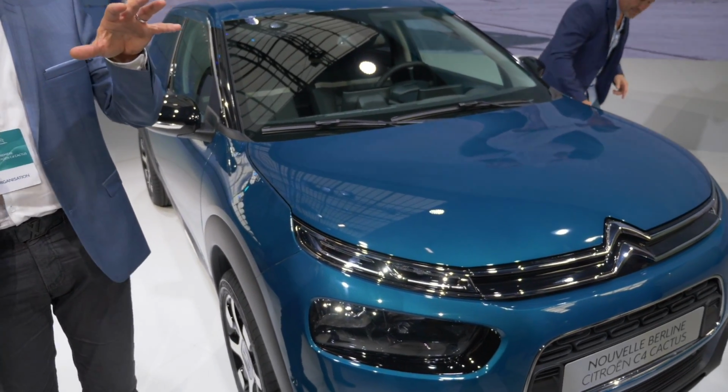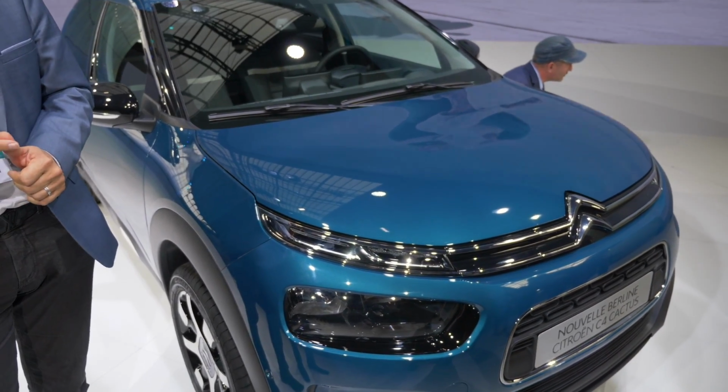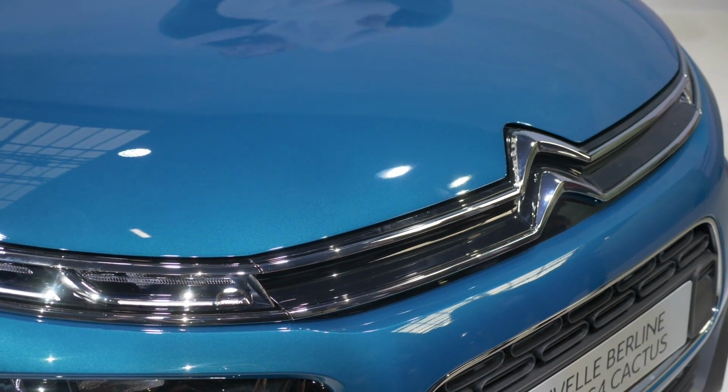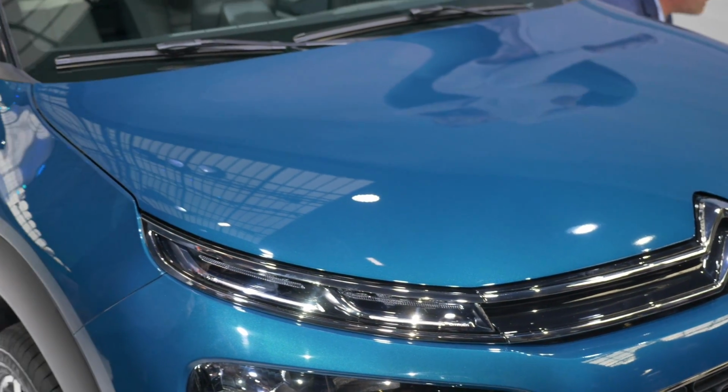The objective of our activity was to make a new design based on the C4 Cactus. That is a very important car in our brand. A very different car, a very bold design, and we had to work to change the position of the car and to install it between the current cars like the C3 Aircross and C5 Aircross, because the current C4 Cactus is a little bit far away from the new DNA of Citroen design. We decided to redo the front of the car, and in the end we redid more or less the whole car.